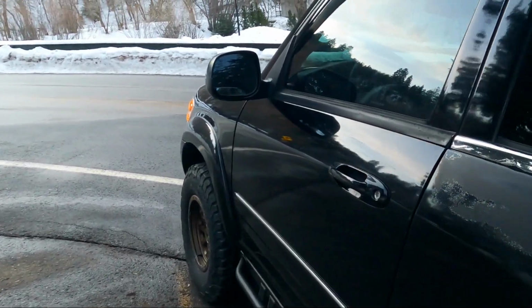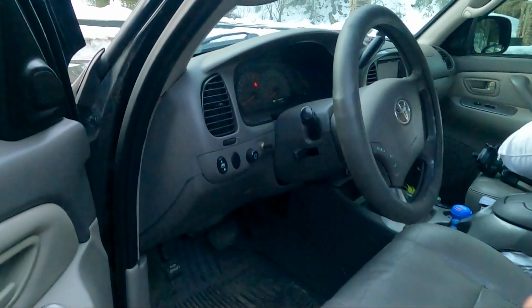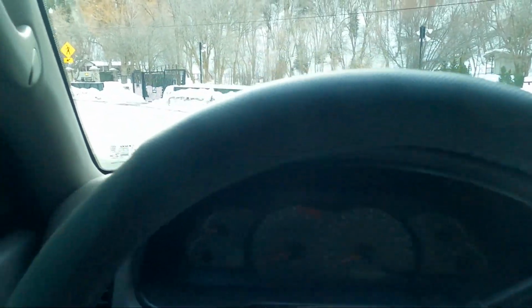So moving on to the inside here, I'm going to go ahead and start this up to warm up a bit. It's a little bit chilly right now. A couple of things that I really appreciate about this Sequoia is that, after 305,000 miles, the windows work, the locks work, all of the electronics are just really well engineered. In my experience with Chrysler products and other brands, their electronics definitely seem to be lacking when it comes to longevity. So that's one thing I really like about the Sequoia.